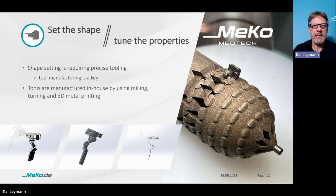Shape setting is not possible without having precise tooling, because the tooling is what actually keeps the parts in shape pre-heat treatment. And within the heat treatment, you actually train a new shape to the part. So therefore, the tool manufacturing is a key. So we have the tool manufacturing in-house.